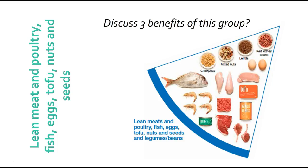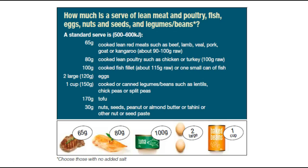So your lean meats are a particularly good source of iron, zinc, and vitamin B12. However, the consumption of no more than 455 grams per week of red meat is recommended. So that's about 100 to 120 grams per day, because if you have more than that, there is actually an increased risk of developing colorectal cancer. And then we obviously have what different types of lean meats and other alternatives will look like as well.